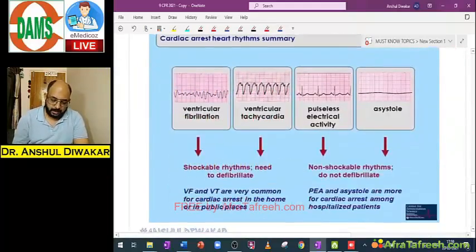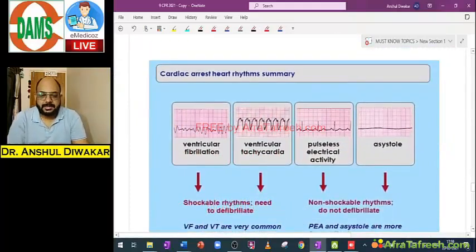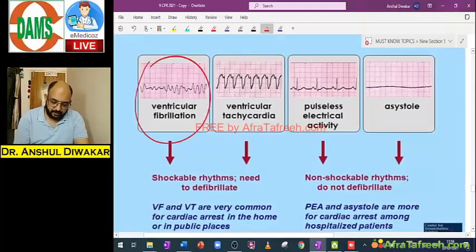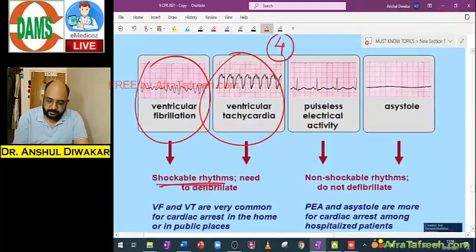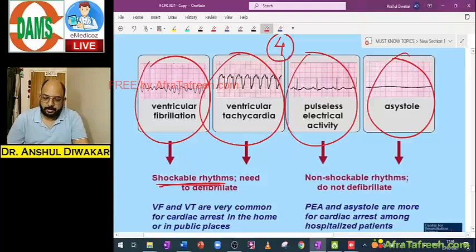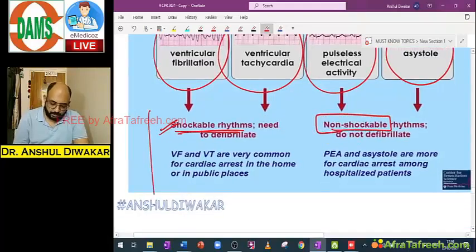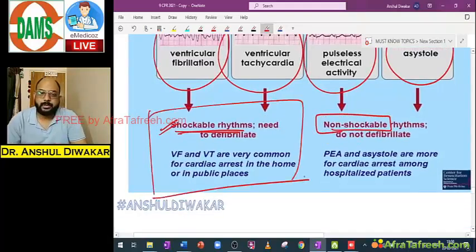Now that you have to analyze the rhythm, how do you say what rhythm it is? There are 4 cardiac arrest rhythms: VF, VT, pulseless electrical activity and asystole. Out of this, VF and VT are shockable rhythms, while PEA and asystole are non-shockable rhythms. So when you have to give shock, these are the only two rhythms that will be amenable to shock.